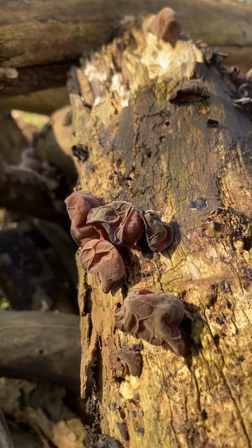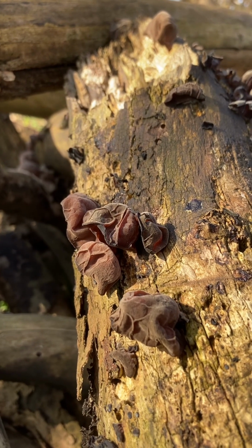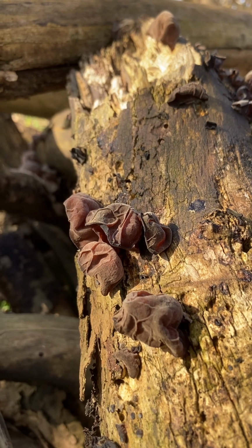Jelly ears can't be eaten raw. However, they can be picked and then dehydrated and later used in stocks and soups.